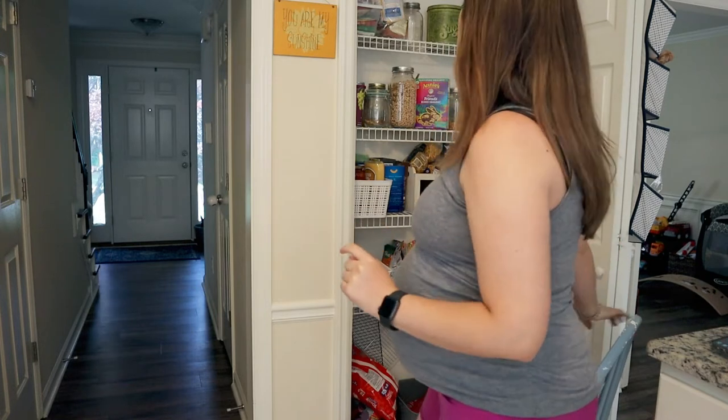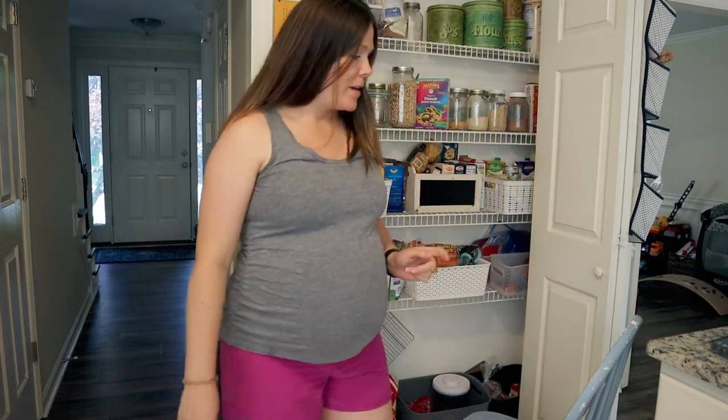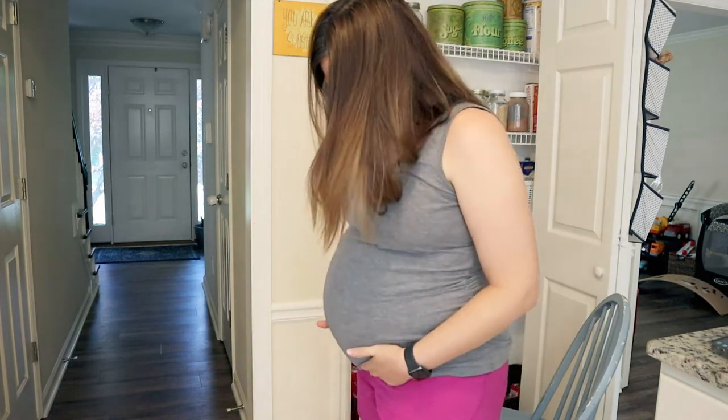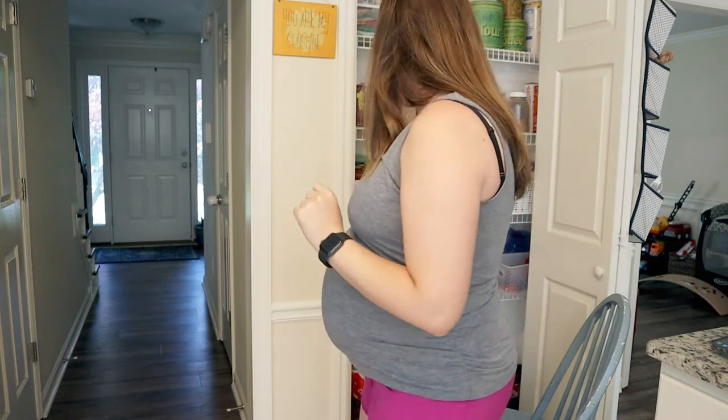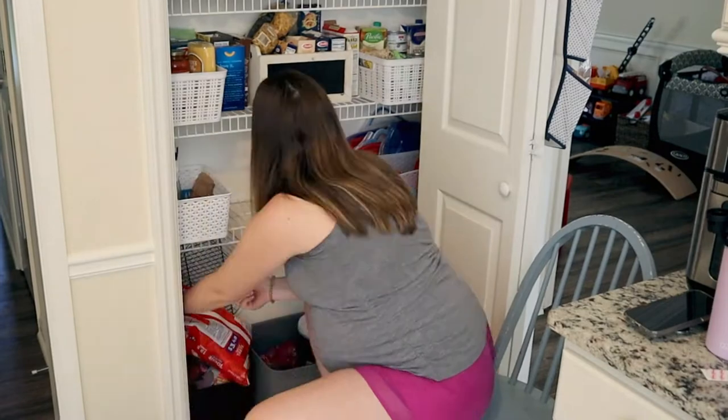So I've got myself a nice little chair to sit in because this is starting to cause some pain down here. And I've already done some work in the garden this morning and all of that. So anyway, let's just get busy. I'm going to take everything out of this pantry and set it on the ground. So let's do it.